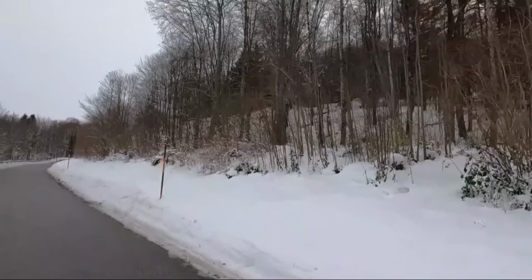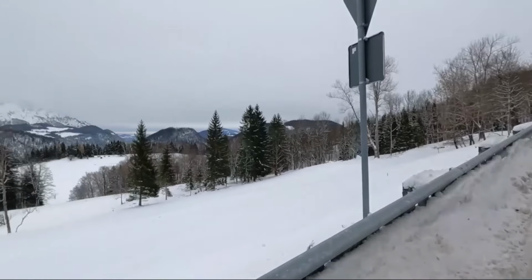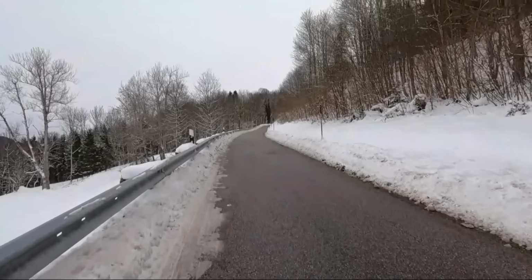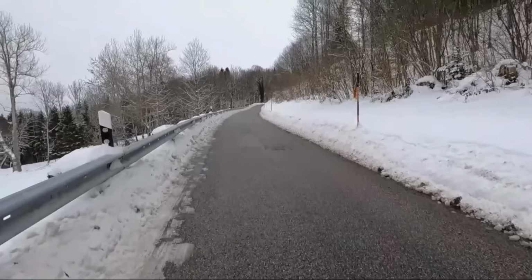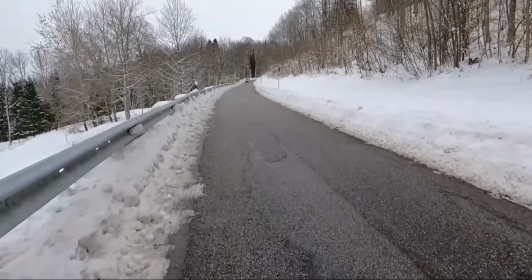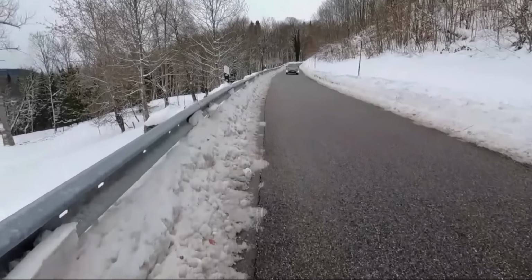Obviously these trees weren't there 80 odd years ago. Tea house is down to the left. This is going to take us up to another junction where the Zum Türken is, the hotel on the corner, which during the war was used as another gatehouse and another place where the German soldiers were based.